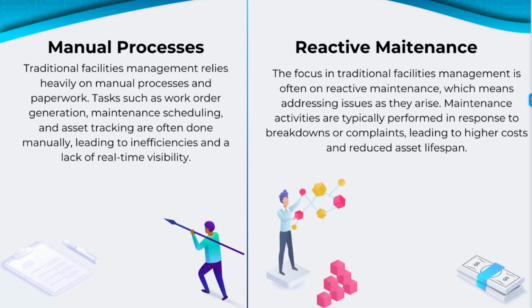Also wanted to bring up reactive maintenance. This is another pain point that I've seen a lot of times. With reactive maintenance, it makes things a lot more challenging to really know what the problems are, because if you're always in a reactive mindset, this can lead to unplanned repairs, increased downtime, potentially even safety risks when things start to break and then you have to go fix them.